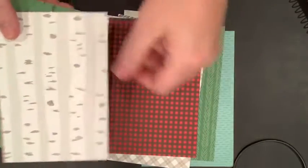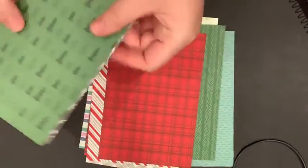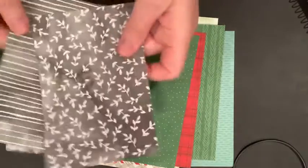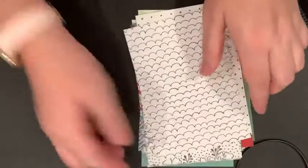I really love the birch trees. I've been doing a lot of stamping on them. Cute stripes, really cute. Love these trees. And then the other one, not to overlook, is the black and white from Hand Penned, and these B-side prints are really fun. So just FYI, all of those paper packs are still available right now.